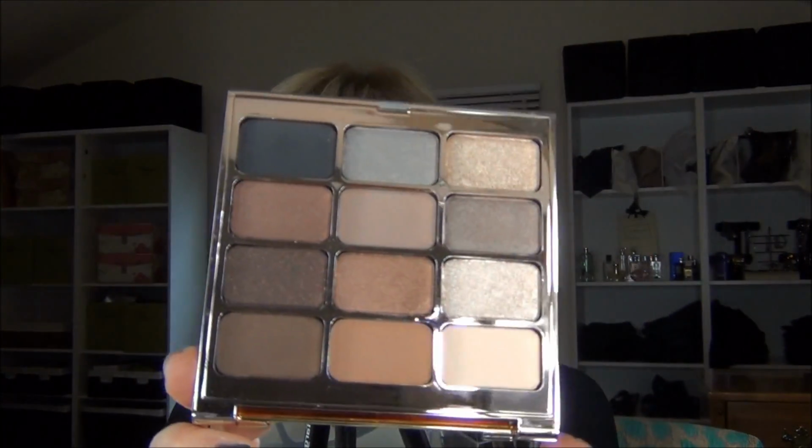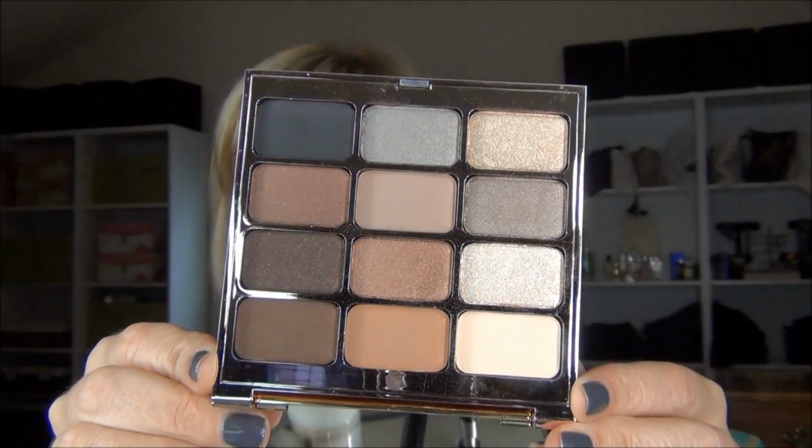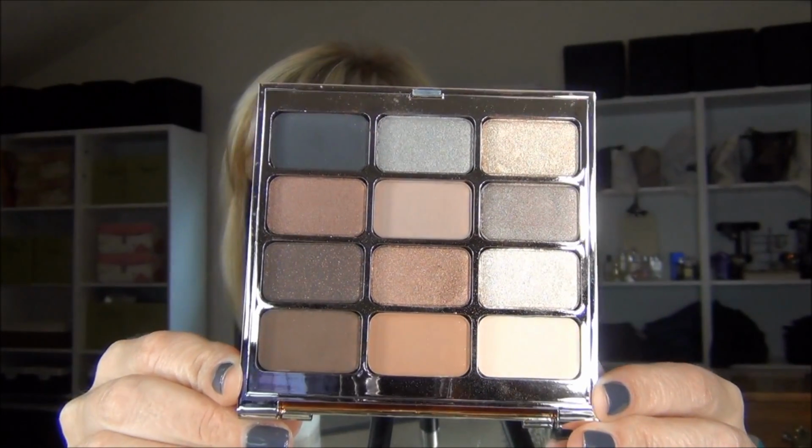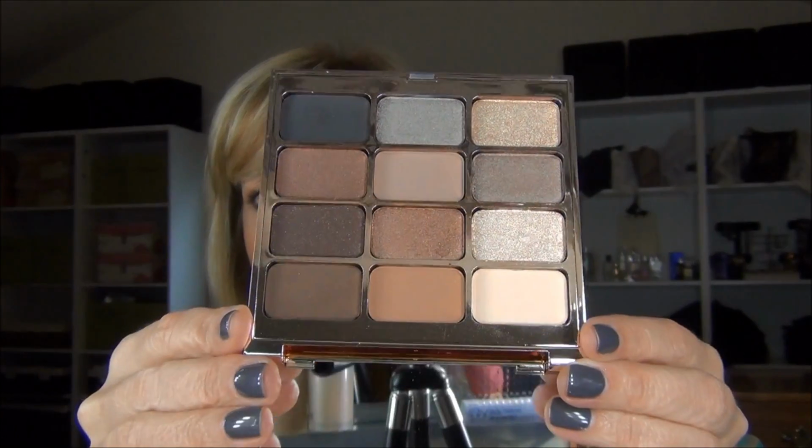So this is Seoul. It's a beautiful warm tone neutral palette, exactly what I wear. Nothing too different than a lot of products I already have. It's just all in one palette. There's 4 matte shades in here, and then there's some satiny shades, and there's one that has a little bit of glitter, which I might not use, but they're all really, really pretty.